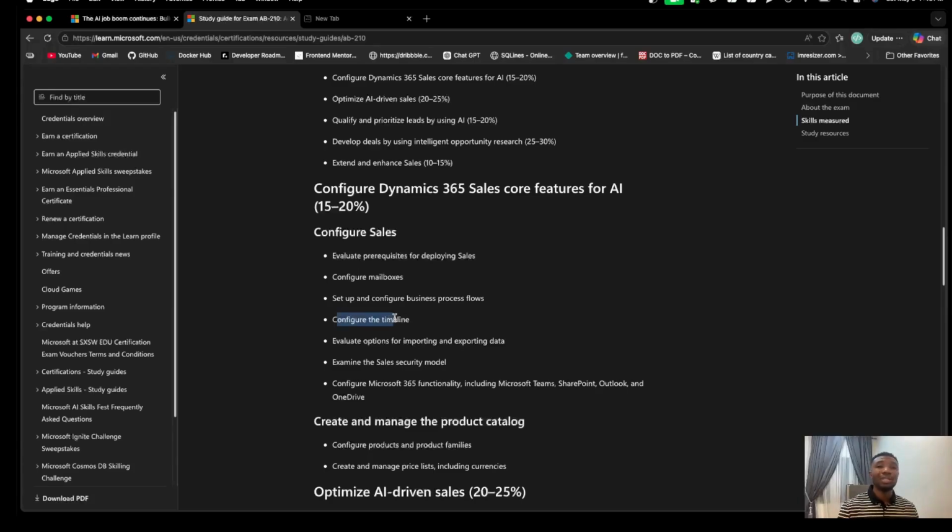Also how to configure timelines. On the form, there's a separate tab. You need to understand how to configure timelines in the system. Evaluate options for import and export. We have different import and export options. If you are working with big data, there are options to use in Power Apps. If you're working with just moderate data, you can import right from the Sales application, and the same goes for export as well. It's expected that in this section you should have this understanding.